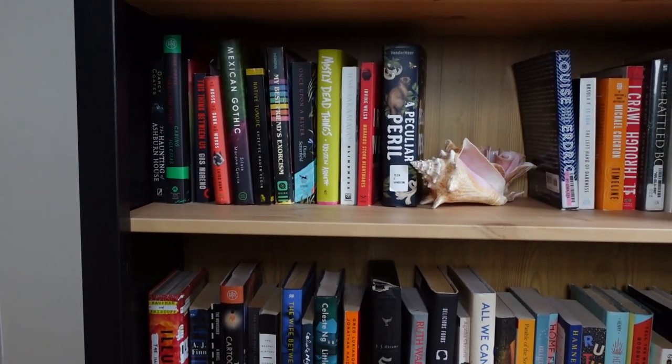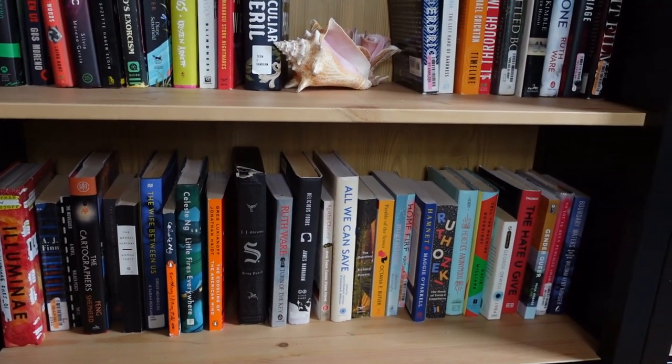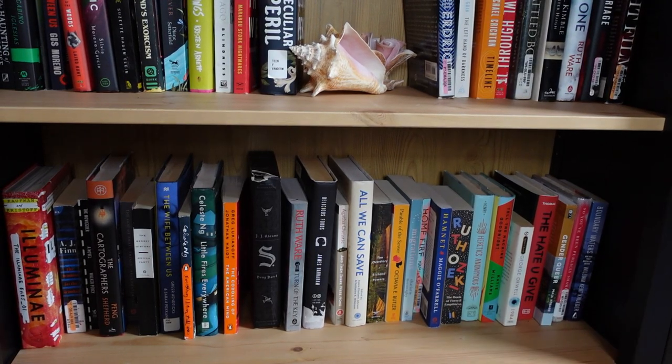And now for the TBR shelves. So down here I have every book that I have a specific video for. All of these books are for specific videos.